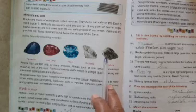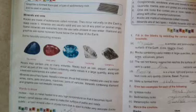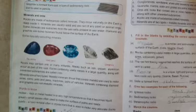Understood, my kids? Minerals, types of minerals, ores, stones, types of stones. Yes or no? Correct, yes. So, what next?